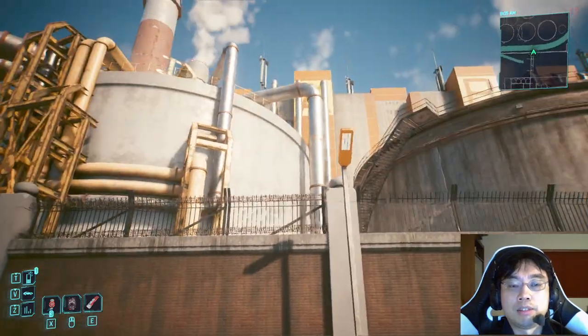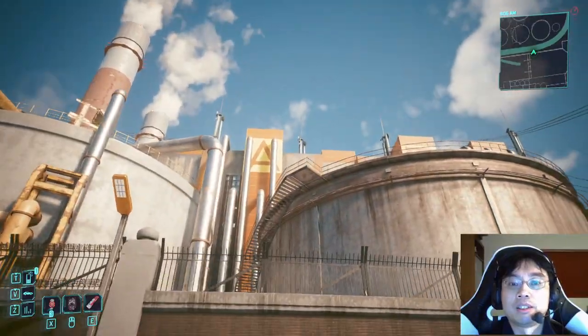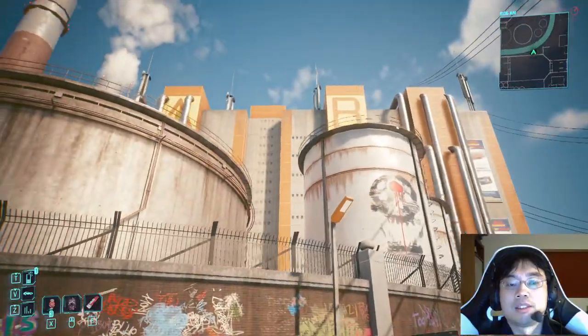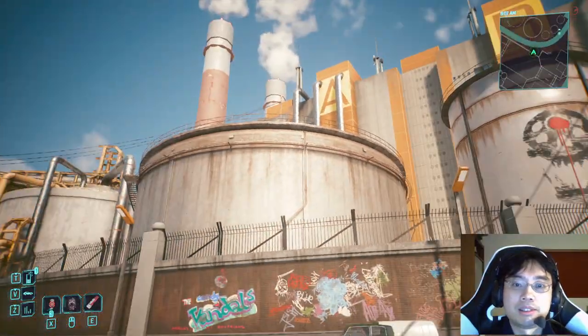There's a bunch of tanks here, right? These could be gas tanks. Could be a gas-fired power plant. There's a big A and a B, so it could be like 2 turbines on the power plant, maybe?